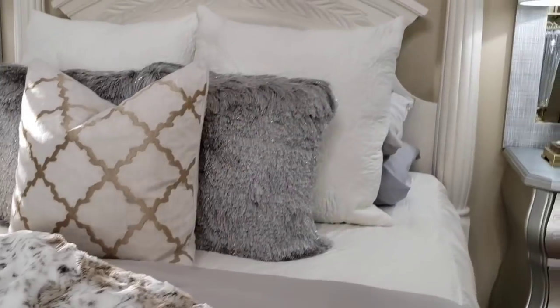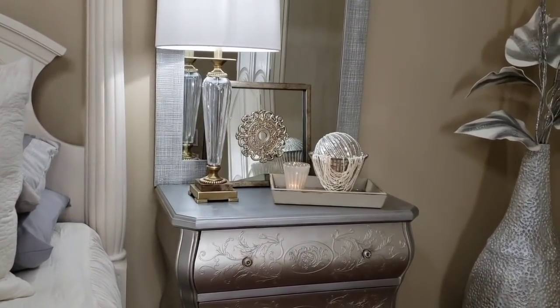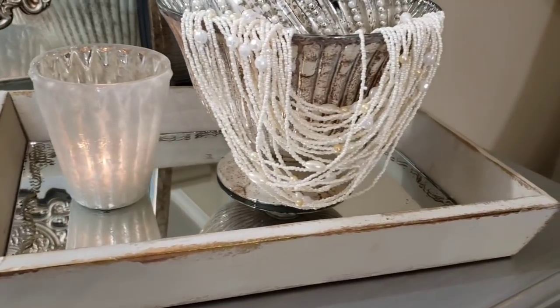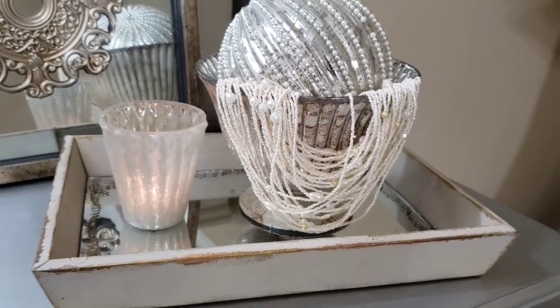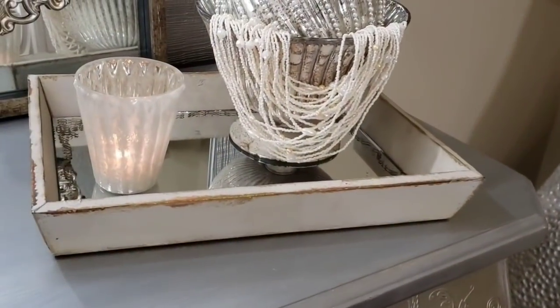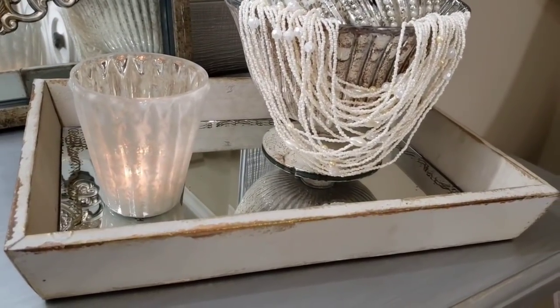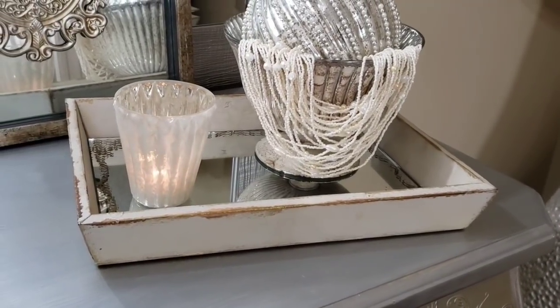And you're always going to see a little touch of glam in my space because that's how I like it. And then those are my pearls from Miss Shirley. This is another way we can style our pearls because let's face it, most of us are not going anywhere these days to wear our pearls.